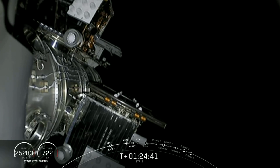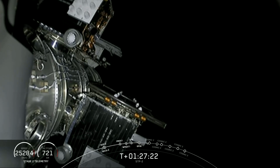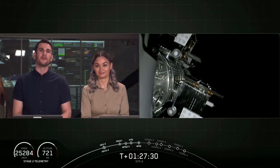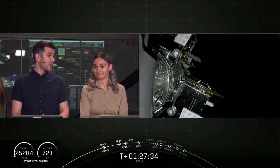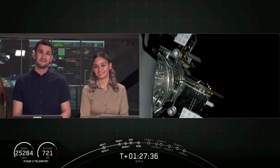Again, due to the positioning of our camera, we are not expecting to see this deployment live either. But we can listen in for confirmation at about T plus 1 hour and 27 minutes. Hopefully we'll get that confirmation over the nets. Confirmed. And we have just confirmed, and we actually saw a little bit of confirmation, of deployment of the GPIM satellite. We're now one step closer to changing the way we travel to and around space.